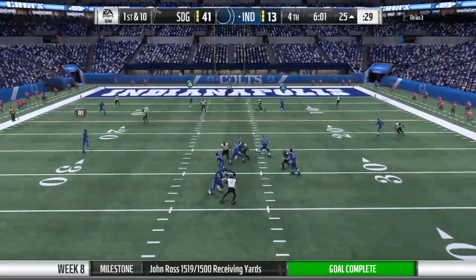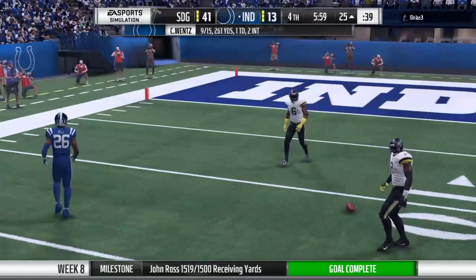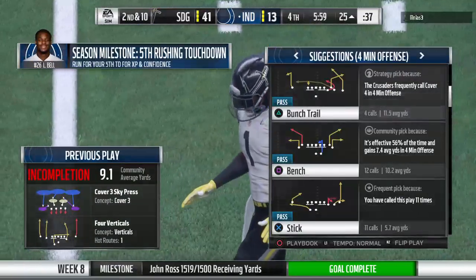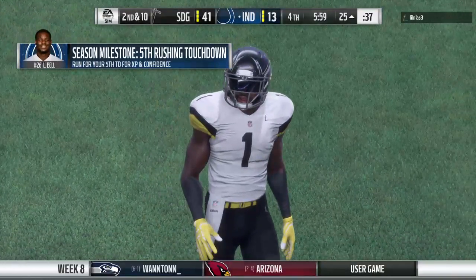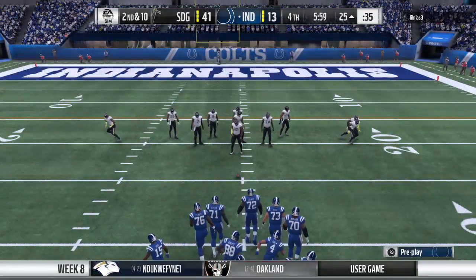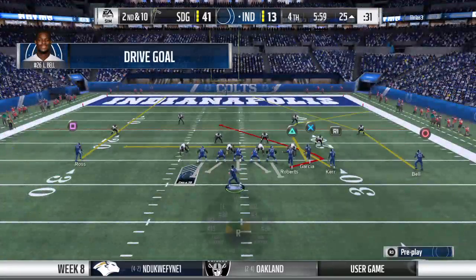Wentz now on first down. He couldn't quite hold it. Got hit. Ball pops out. Incomplete. It's a lot of contact going on there, and in the end, unable to keep 2 hands on the football and bring it into his body. Everything looked pretty good until the finish.